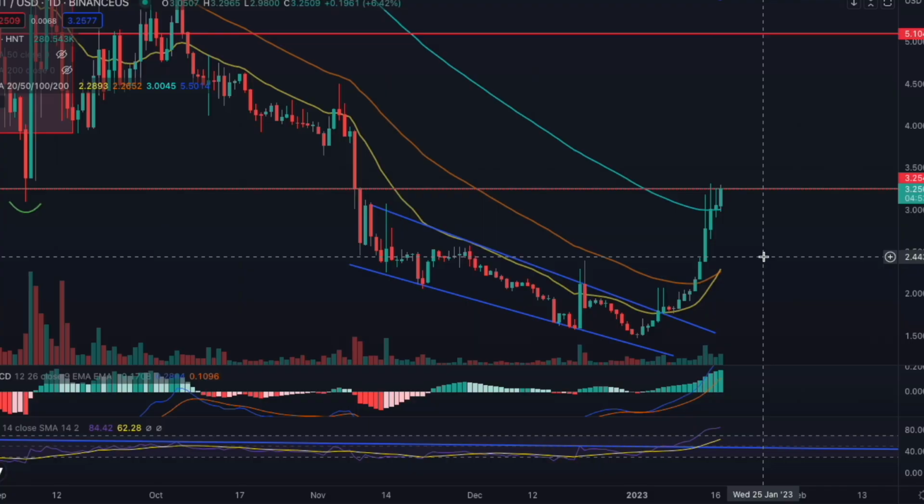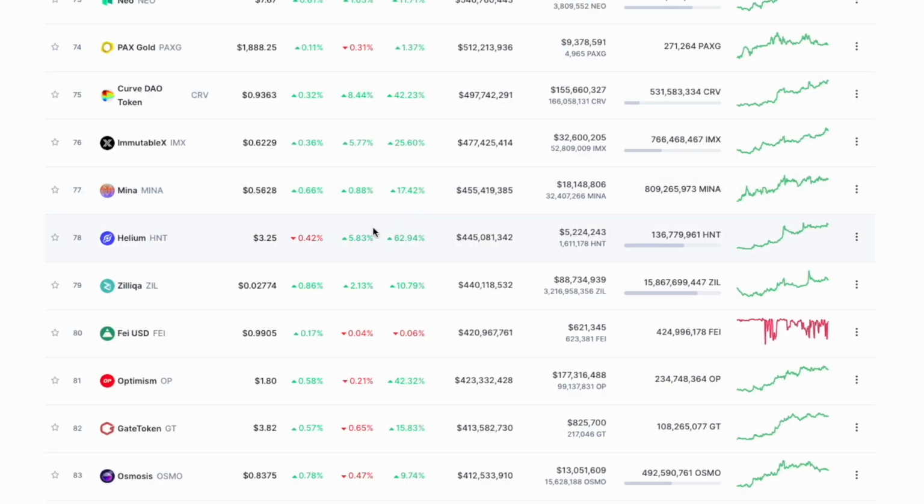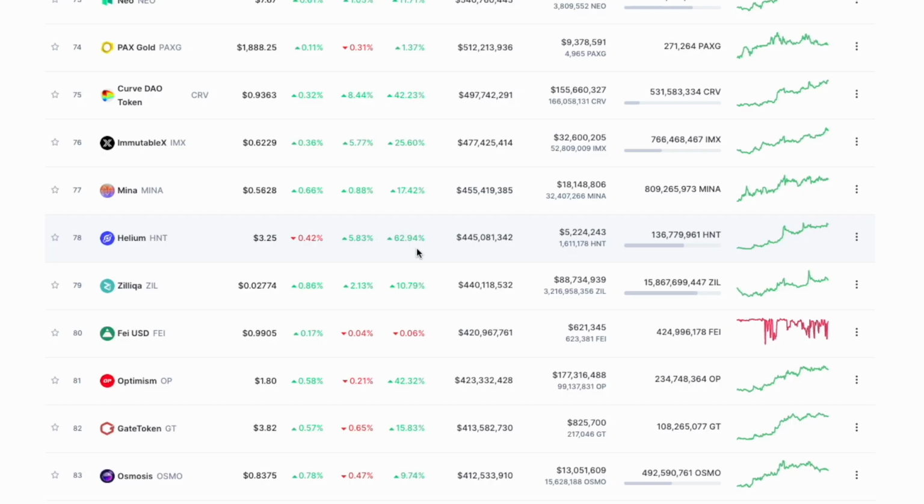Now, before we talk about the different indicators I am looking at on multiple different time frames on this chart, I do want to highlight the incredible outperformance of Helium over the past few weeks. About time. It is about time. We are up about 63% over the past 7 days at the time of this recording, and we are currently at rank number 78.